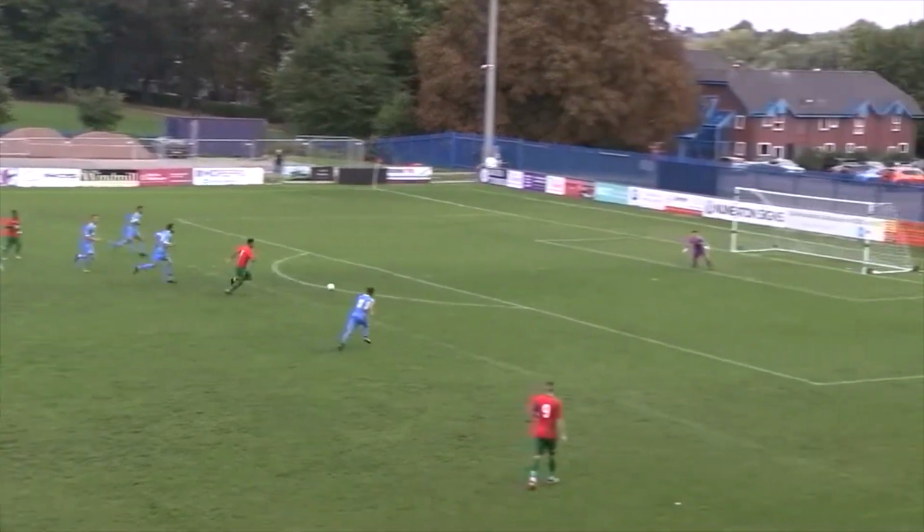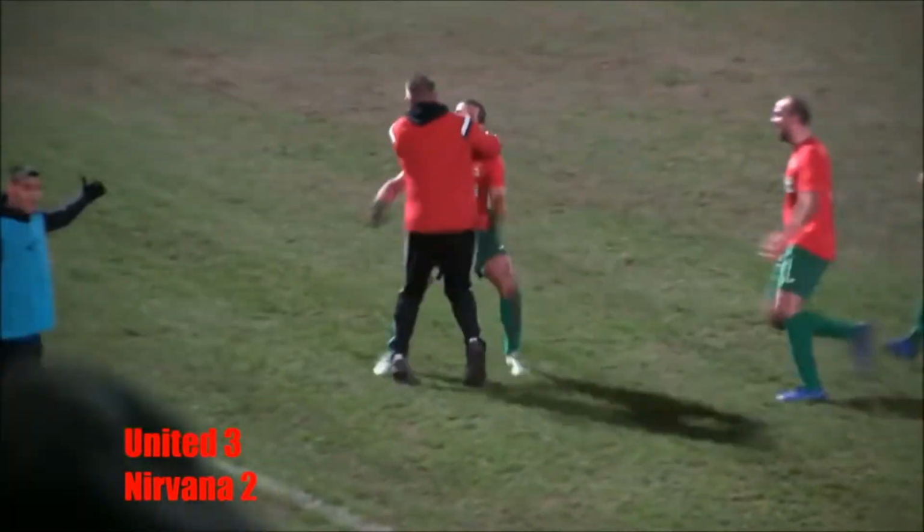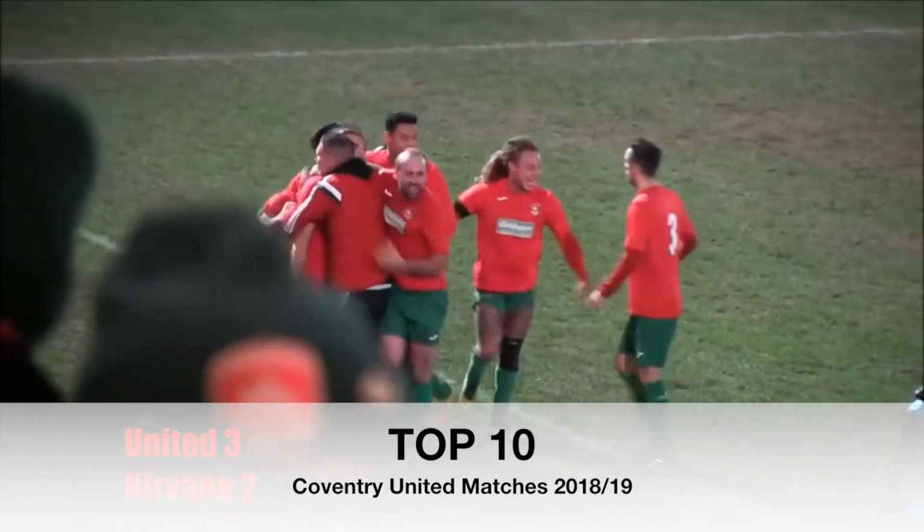Taking into account the goals, the opposition, the occasion, and most of all, how it felt to be a part of. I'm Liam Cook from Coventry United TV, and this is 2018-19's best Coventry United matches.